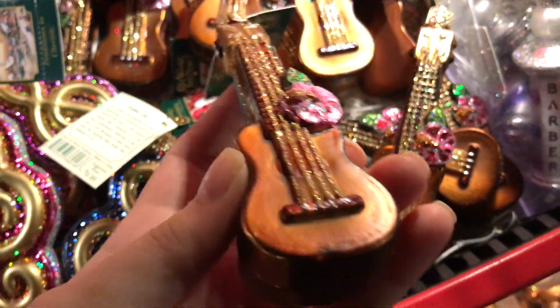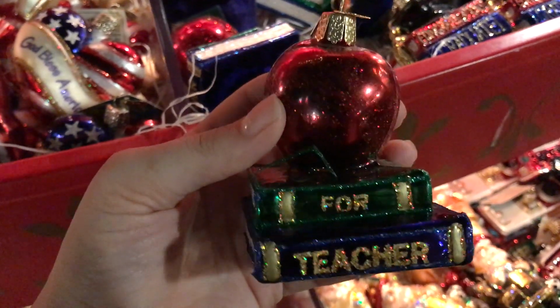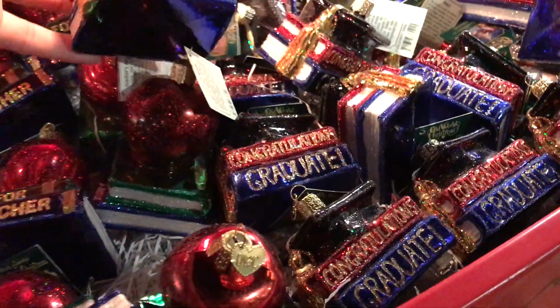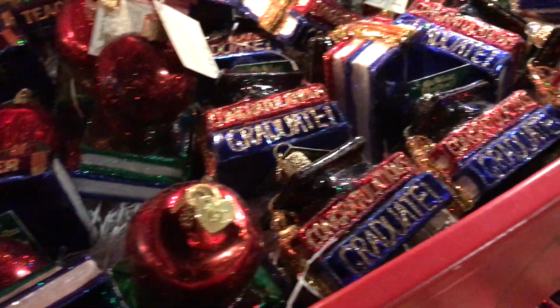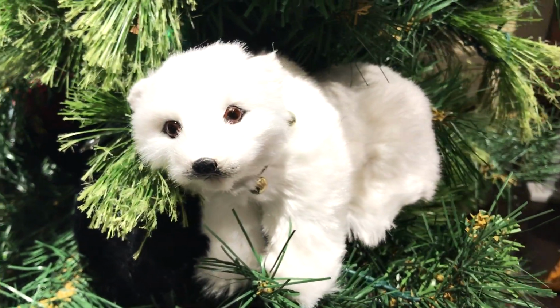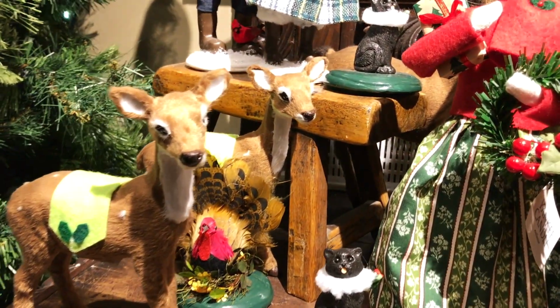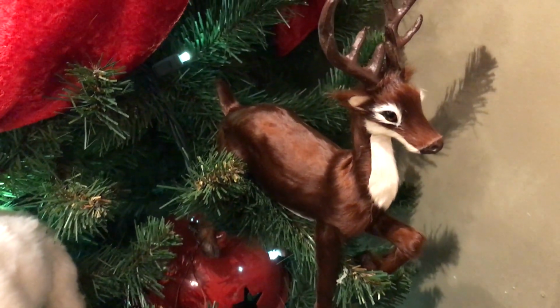Or even if you find a special custom ornament that's for someone, like they have this teacher one, a gift for your kid's teacher. Or if you know someone who graduated recently. And then how cute are these fuzzy animals? Oh, I love this deer.